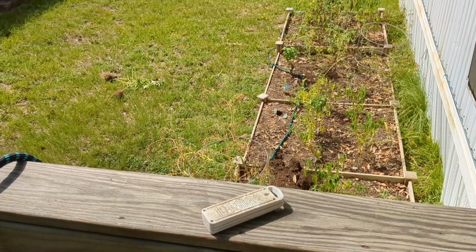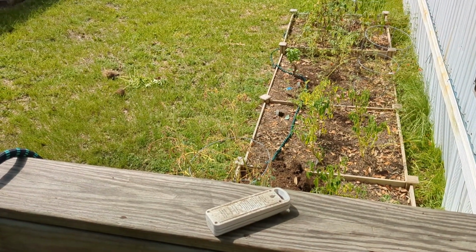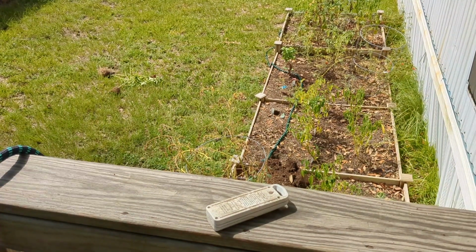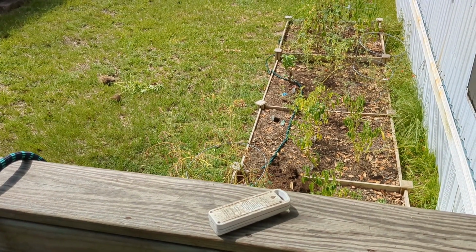At this time of year in Texas, the heat is so bad, you can see that the plants are burning up. I water them, but it's just the heat of the day. When it reaches 110, 115 degrees in the middle of the day, it's just too hot. It's too hot for plants.